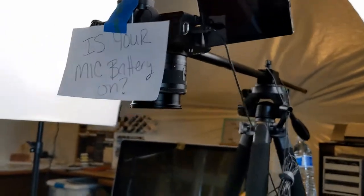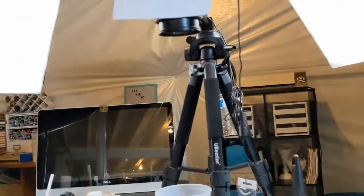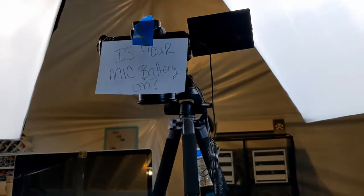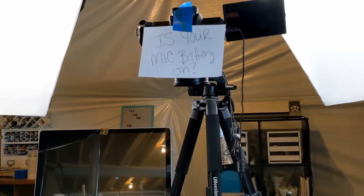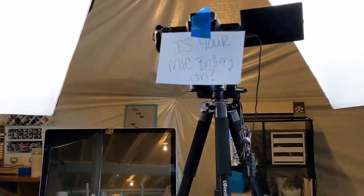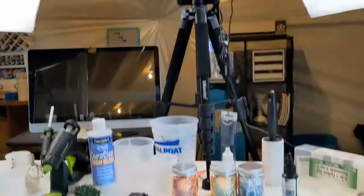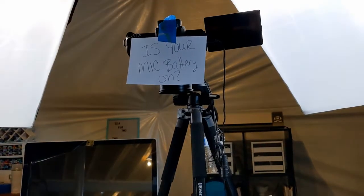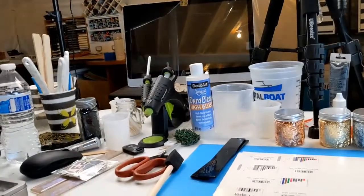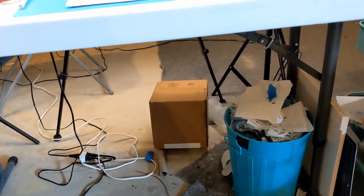So this is the camera that I use. It is a Canon EOS M50. I really love this camera. I think it does an amazing job. I would like to get a better lens for it, for focusing purposes and that kind of stuff. But, so this is my view. And yeah, that's about it. It's a hot mess under there.